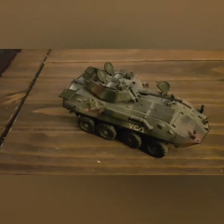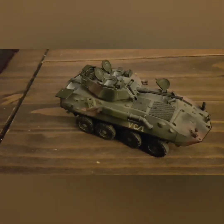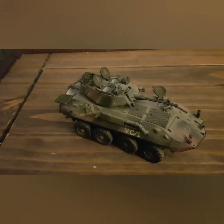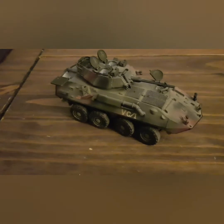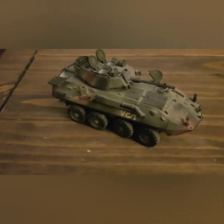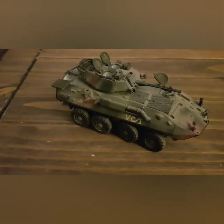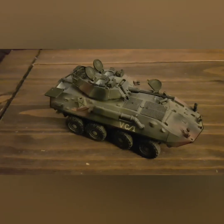The LAV is an 8x8 wheelbase, so it's very good over rough terrain. It's designed for rough terrain. It isn't something that's just to drive along a tarmac road. This is designed for rough terrain to go places that usually no other vehicles can go. Obviously it's wheel based, but they found that because it's 8x8 that it could manoeuvre itself very well. Its mobility over rough terrain was excellent. It carries 6 troops in its compartment and it has a crew of 3.